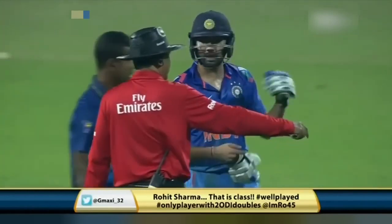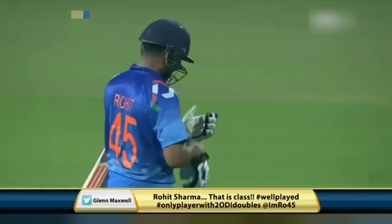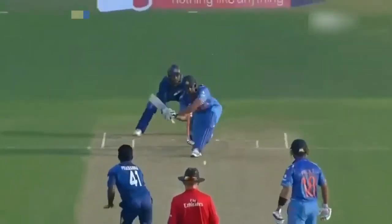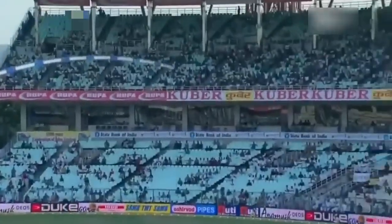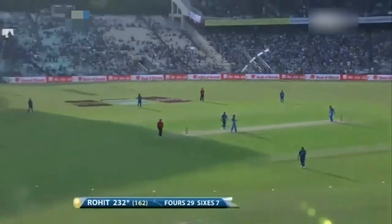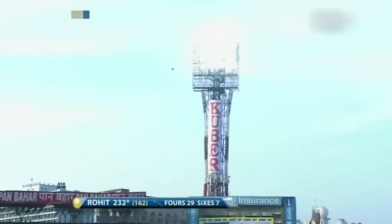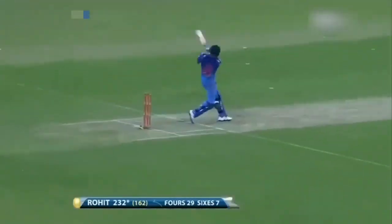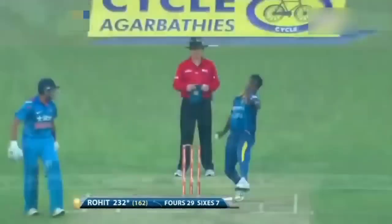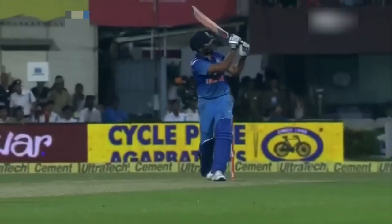And Maxwell is on to Twitter as well. Those are the 6s that he hit. 7 so far. Front foot pull. Stepping down and lofting it straight. Once again a front foot pull. Lofted drive. This, I think, probably the best.